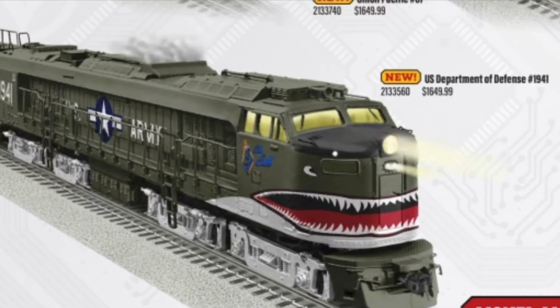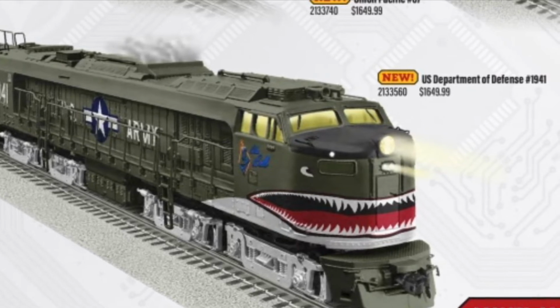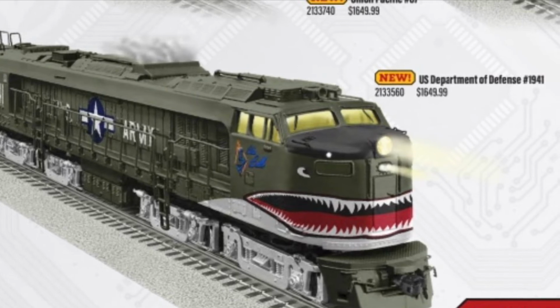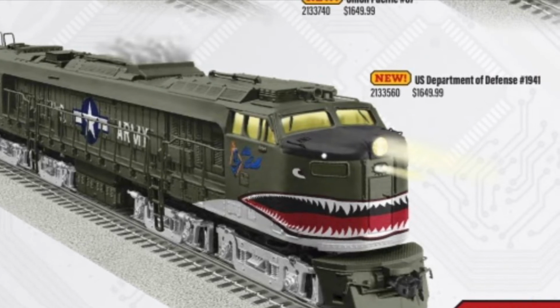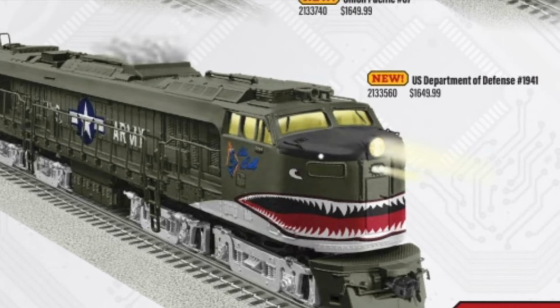Another really, really cool World War II era model here is this fantasy scheme Veranda Turbine in the Department of Defense scheme. Really love this, and I love the features they're putting in it. Solid die-cast metal, super bass sound system. This thing's going to be loud. It's going to smoke great, and what a nice addition.